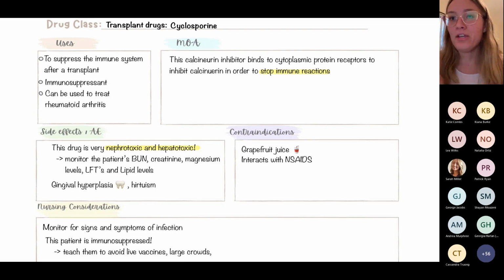Keep healthy. Interesting thing about cyclosporin is it's contraindicated with grapefruit juice. Grapefruit juice is contraindicated with a lot of things. This drug can also cause gingival hyperplasia, so look at your patient's teeth.